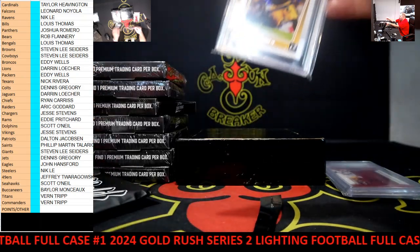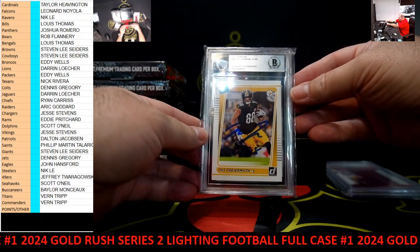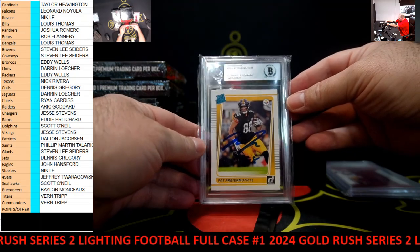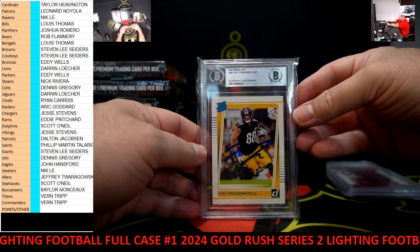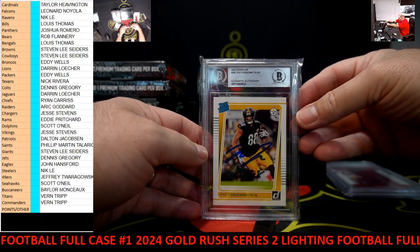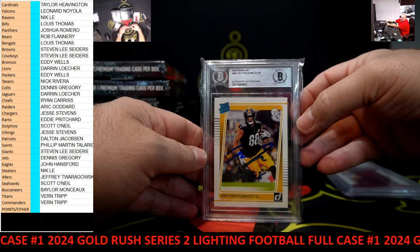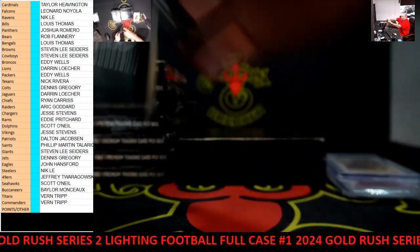Okay. And we got a Beckett, Pat Freiermuth, 2021 Donruss, authentic. So I'm guessing when they're saying authentic, yeah, authentic autograph. They're not grading the card. So that's for the Steelers, of course. And who got the Steelers? Nick Lee of the Steelers.